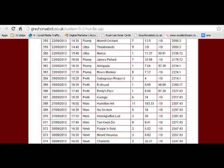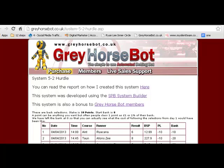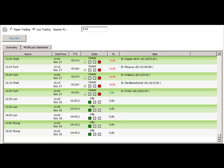You can also, if you want, read how I came up with the system, the 5-2 hurdle, by clicking there. Obviously you can see more about the system builder there, and as it says, the system is also a bonus inside the Grey Horse Bot members area. I hope that showed you a little bit more about the 5-2 hurdle.